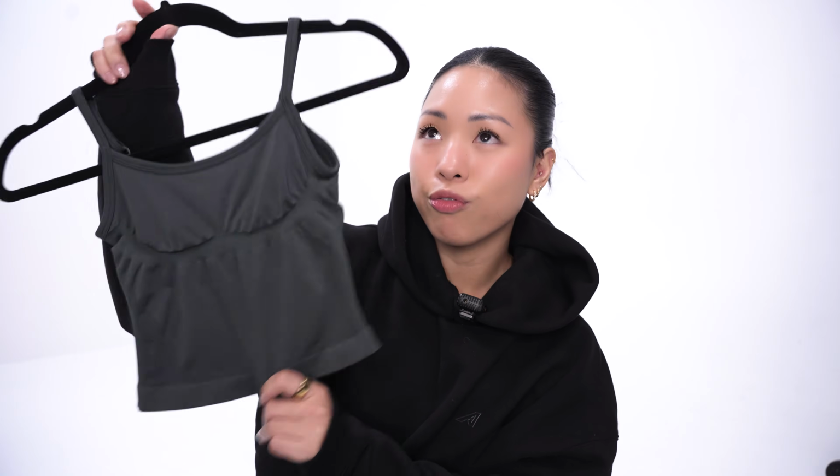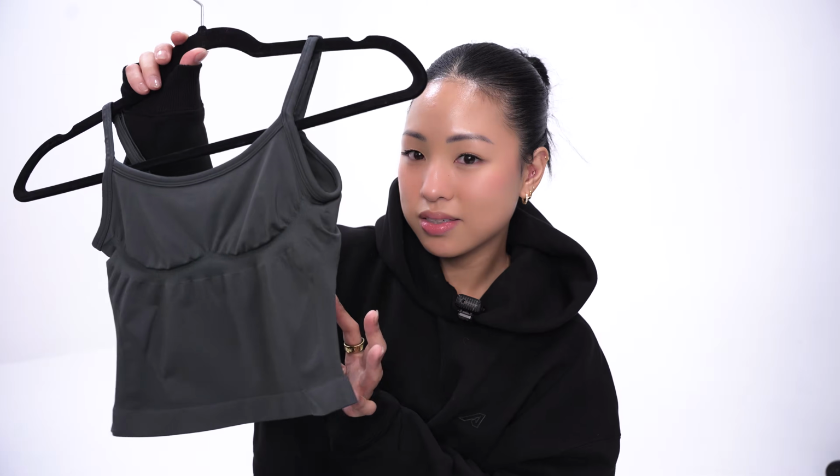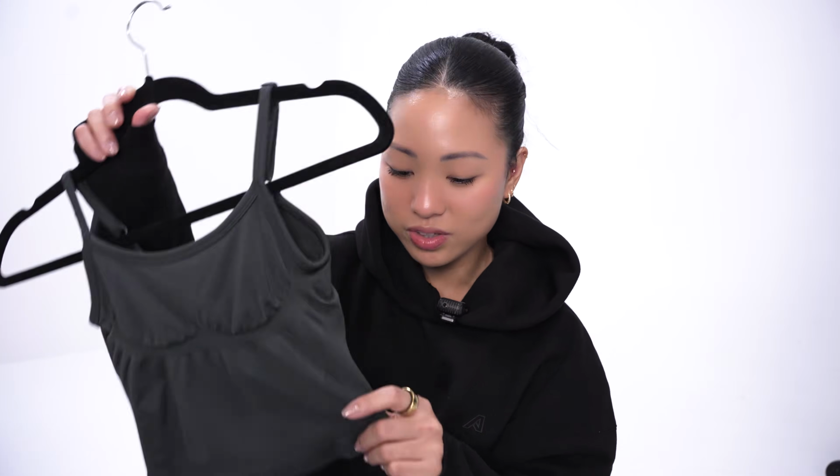So still not the full length that I would love, but I still very much love this tank. If this tank is new to you, we'll go over the details a little bit. The brief says it's designed for low impact activity. I actually did wear this to a HIIT workout yesterday, and I had no issues with it. It's super stretchy, but it is tight. It really is tight. So if you are in between sizes, I would say size up.